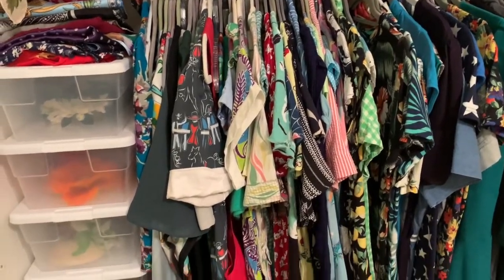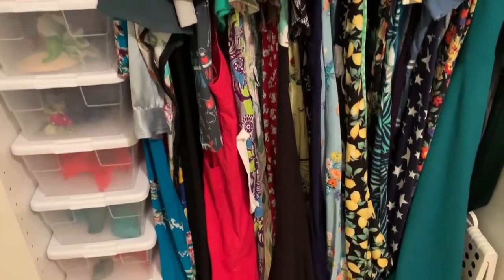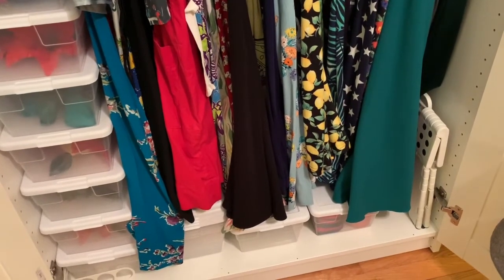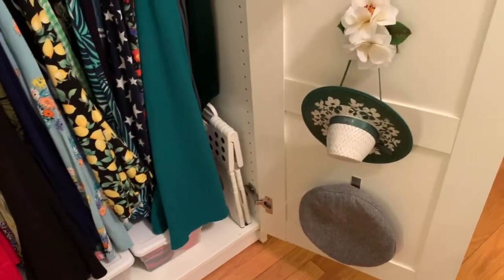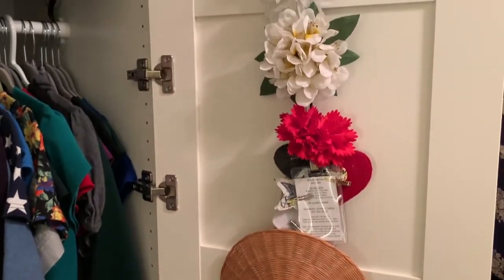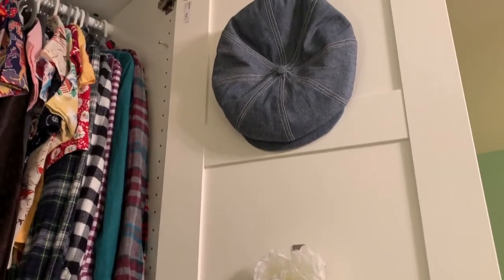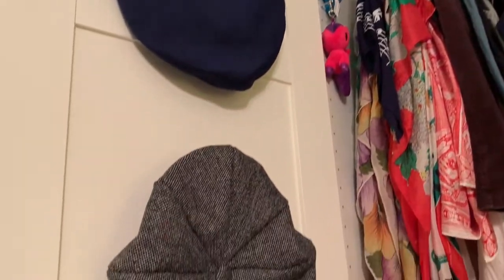As you can see, I also have boxes of flowers, hair flowers here, and at the bottom, we've got some tights in boxes. I've also maximized my hat storage space, as you can see. I've got hooks on the backs of these doors to store both hair flowers and hats. If I can use every square inch of the space, I will. Here's some more hats and little caps.